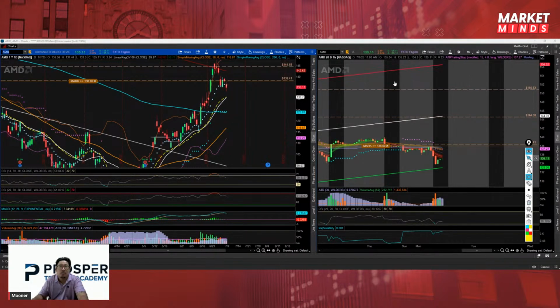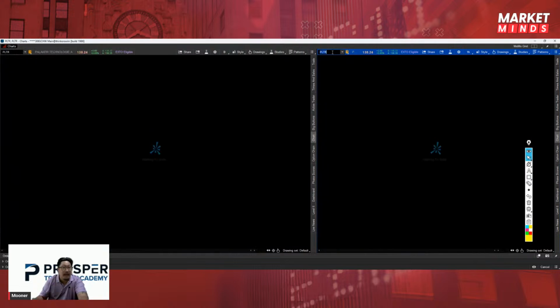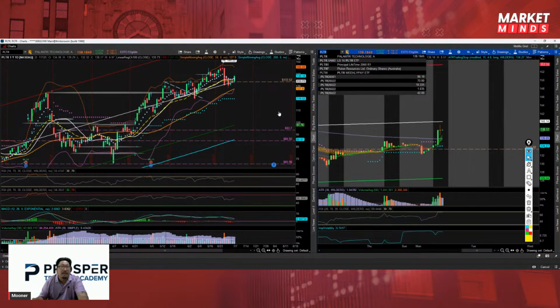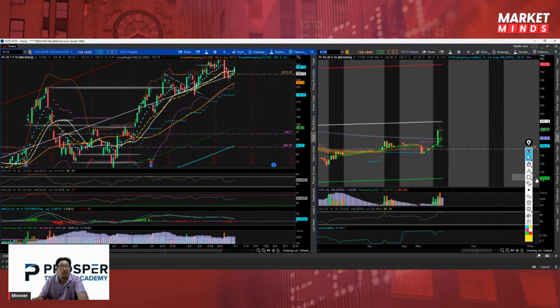Now, this works to the upside as well. A name like Palantir is really standing out to me today. And in fact, if you take a look here, Palantir just recently lost their 21, flashed down near the 50, and has now rallied back. And now that they're above these moving averages, there's just this little, what we would call the linear regression mean. But after that, the skies open up.